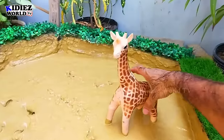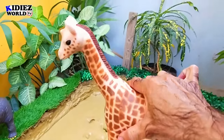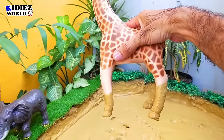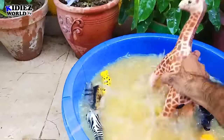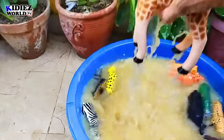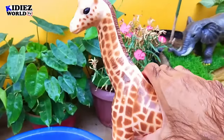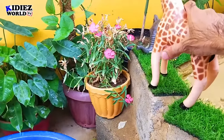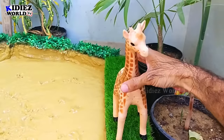And the next one is the tallest animal, giraffe. Giraffes are the tallest animals. They have very big legs. They have a very long neck. By diet, these are herbivorous animals. And they can finish a tree just by standing near it. How big they are. Giraffe.